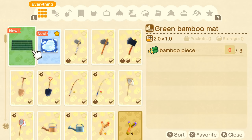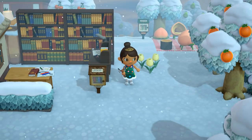I also learned how to make a green bamboo mat from one of the mystery islands, the Nook Tour Islands, that I visited while searching for new villagers. So I'm excited to build that at some point in the future. Oh, that actually might look really good in Blanche's yard. We're kind of going for that bamboo forest theme. Ooh, okay, that's really wonderful.